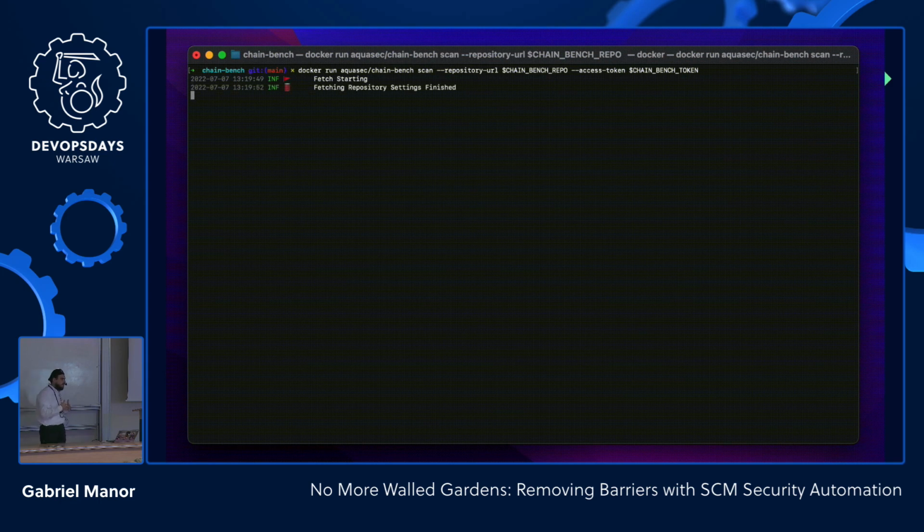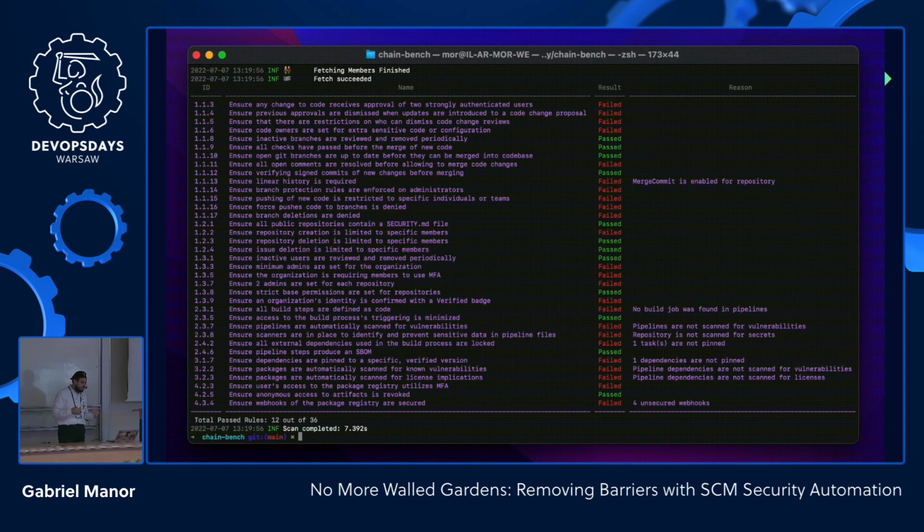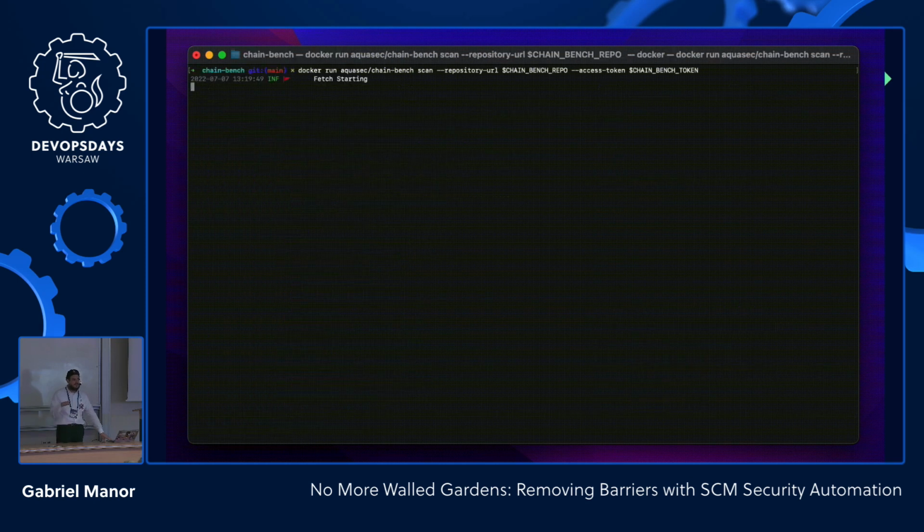I can tell you again that I don't see even one user that ran Chainbench and got a score of 100 of 100. So that's really important. Just try it in your repository. That works today only on GitHub. And I must say that GitLab is much more secure today than GitHub. So I don't want you to use GitLab because we are supporting only GitHub. But if you can use GitLab, that is better.